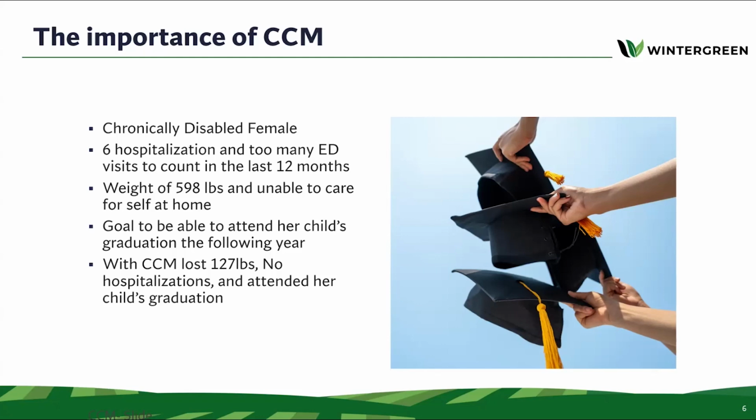Her goal when being admitted to the chronic care program was to attend her child's graduation the following year. With the chronic care management coordination provided by the care coordination in the clinic and her primary care provider, this patient lost 127 pounds. During her time in the program, she had no hospitalizations and she was able to attend her child's graduation, which was her goal. So this is just a great depiction of the benefits of chronic care management and the great care it can provide.